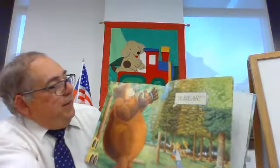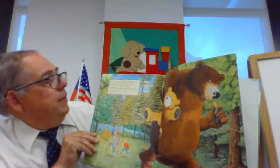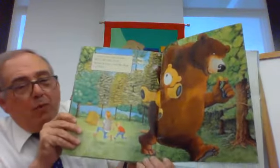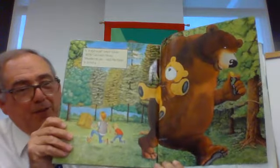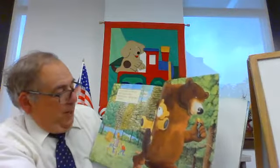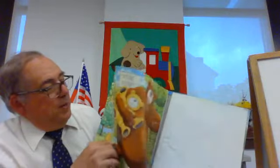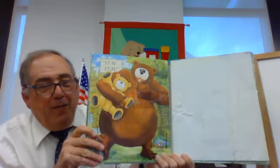Look, the bear's smiling. I told you, cried Eddie. Run, shouted Mom. A blueberry pie, said the bear. I love it. So there they go. Mom and Eddie are running off, and the bear's got the pie. Yum, yum, he says. I love it, yum, yum.